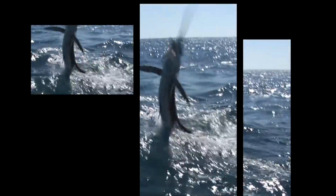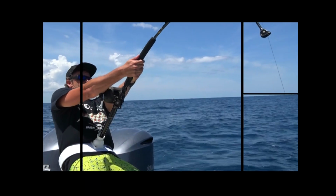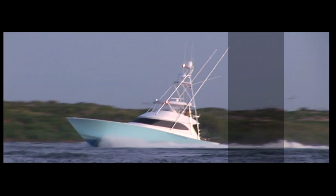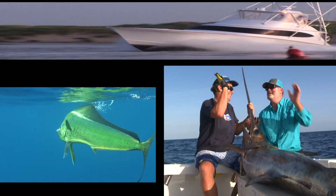There he comes up. Woo, look at that. Pretty fish. We got a big one, boys! I don't think it gets any better than this. I just cannot believe how many fish there are here. This is why you come here. This is why we do what we do. Off of Palm Beach, bro. This is the kind of Jurassic Park stuff that lives out here. Woo! We did it, brother.